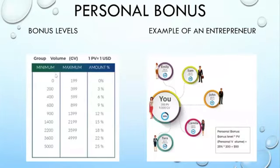In this example, here's you, and you've done your 200 PV, and your group volume is 9,000. If you look at group volume, 5,000 puts you at the 25% level, so you are at the 25% level. You take that 25% and multiply it by your 200 PV, and you've made $50.